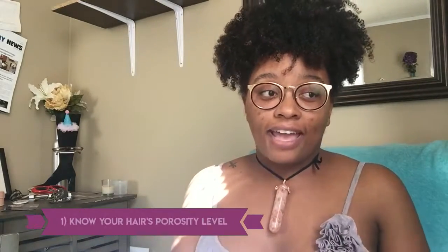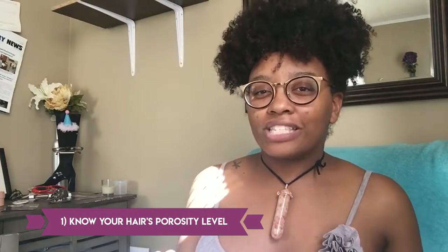Before you can grow long hair and be able to retain your length, the first thing that you need to know is your porosity level. And I feel like we're to the point now where at least everyone has heard of that. They may not know exactly what it means, but I feel like everyone at least knows what that term is, and all that really is how easily water is absorbed into your hair.